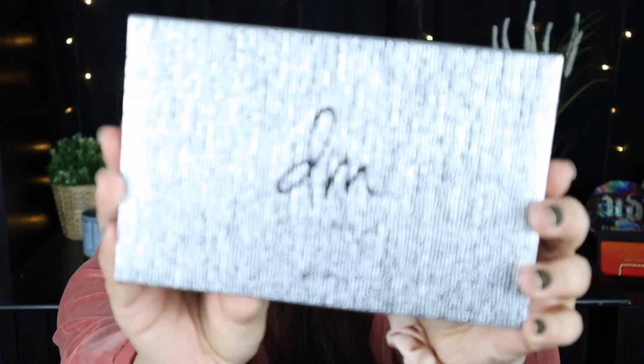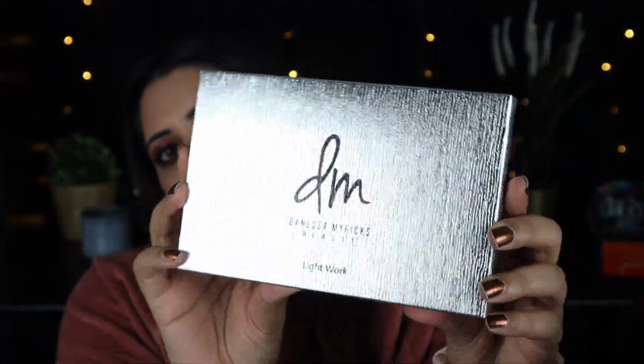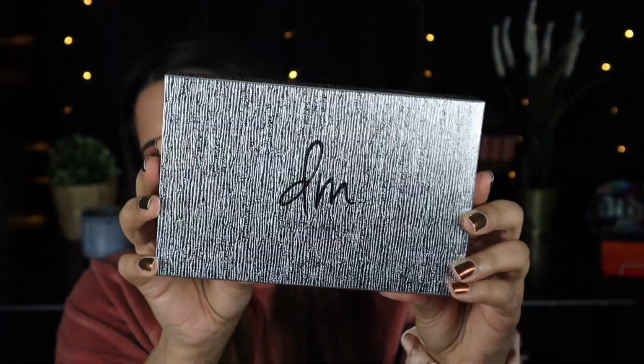Now we're getting into palettes. Okay, I think I'll start with this one because this one was recommended to me by somebody and I thought it looked beautiful and I'm so excited to try it, and I still have not tried it. That is the Danessa Myricks Lightwork palette. Look at that packaging though. Isn't that beautiful? It's so pretty, you guys. The highlights look beautiful in here and I can't wait to try them.